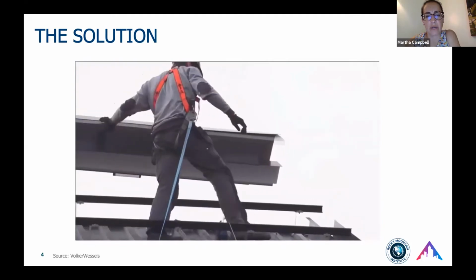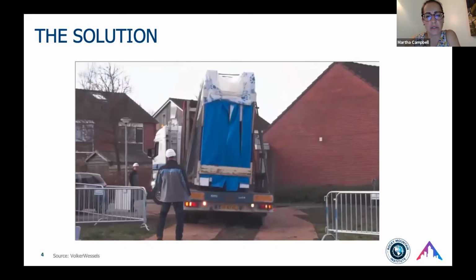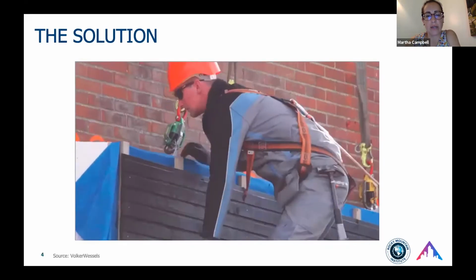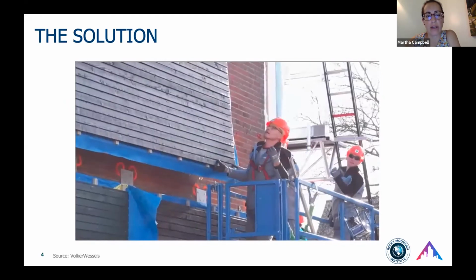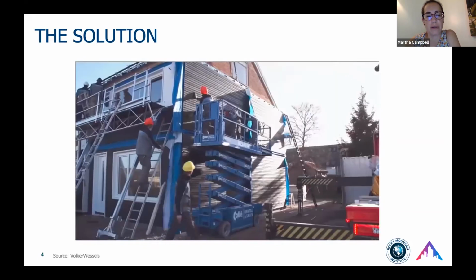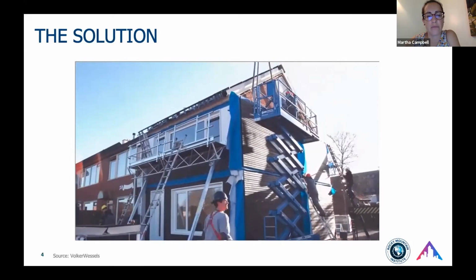Putting on some gutters. And like I said, this whole retrofit was done in one day. There is some, obviously, prep work that's required in advance, which takes a little bit longer than a day, but the systems fit together really quickly.